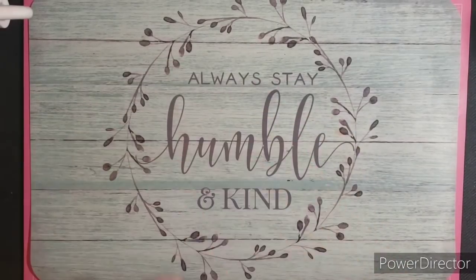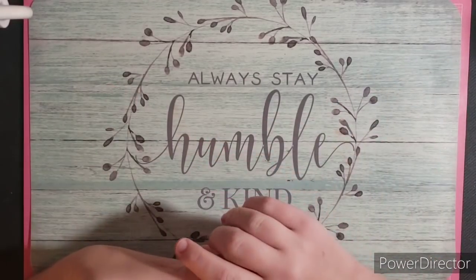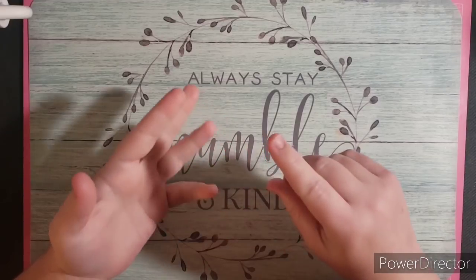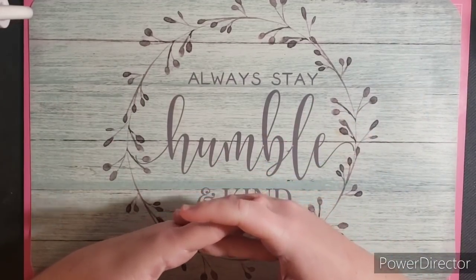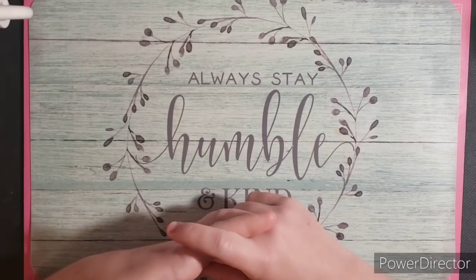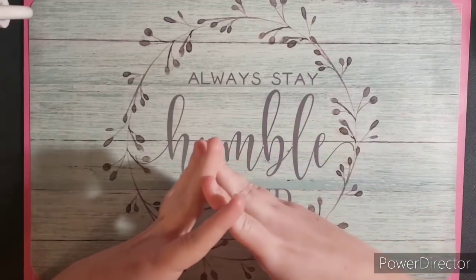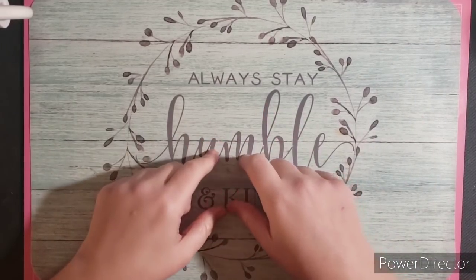So those are done. Now we'll get started with the completed pages. And if I say this was from a prompt or part of a goal or a buddy color, I'll make sure to let you know. And I'll try to tell you guys what mediums I used. I'm a mixed media girl, so most of the time I use more than one thing on a page. But we will get started.